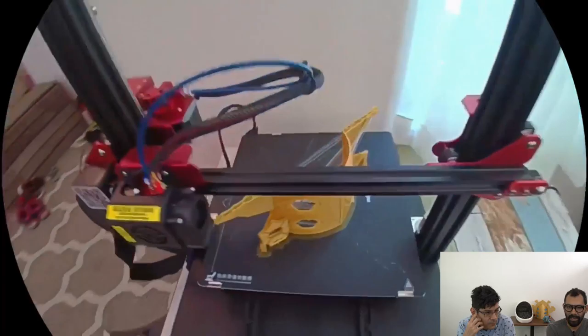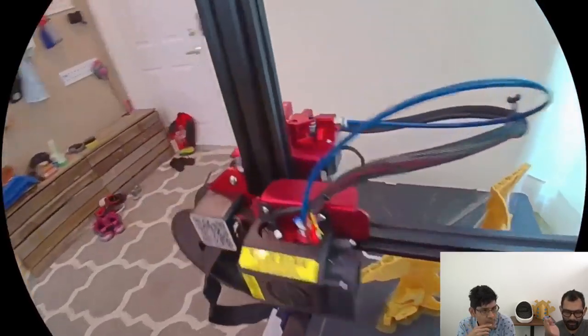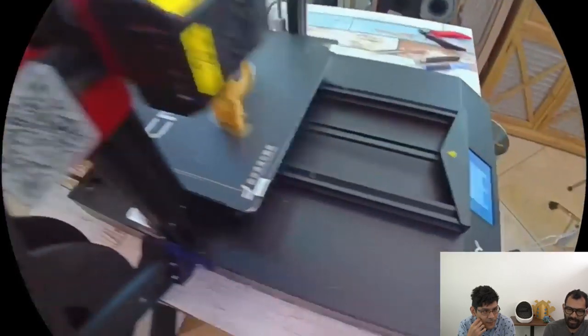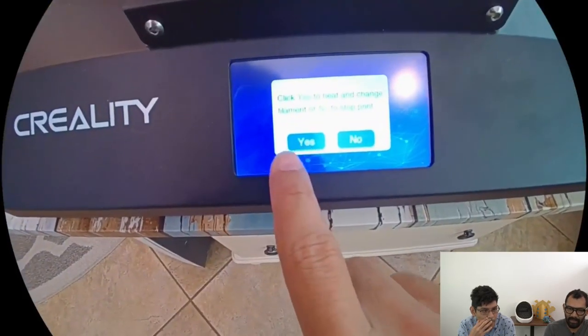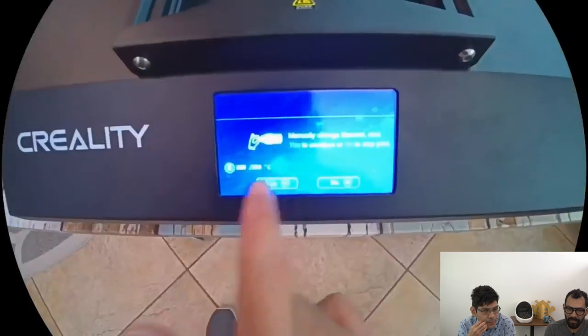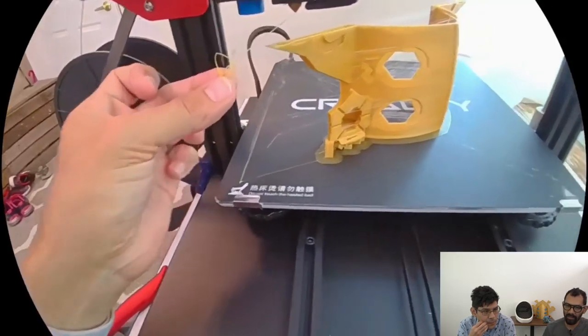It has auto leveling, it has a filament sensor that works. Oh yeah, that's important. It paused itself, I was able to replace the filament, and it started back up with no noticeable issue.